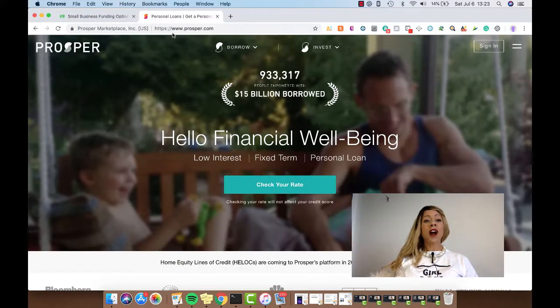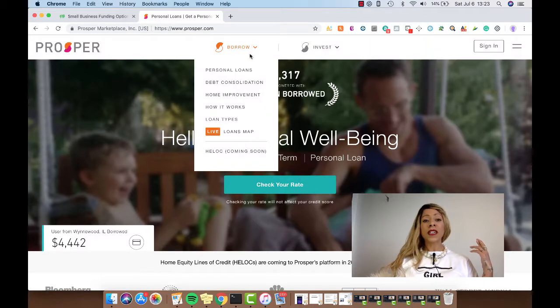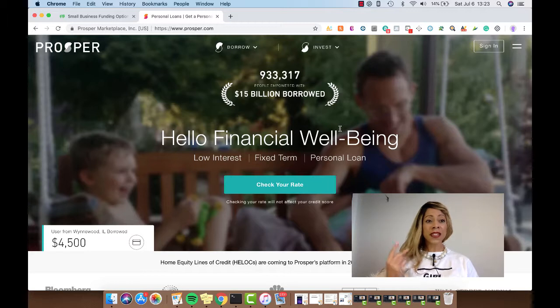Prosper.com. Over 900,000 people have been empowered with over $15 billion borrowed. You can get money right away, okay? So these two sites, Kabbage and Prosper, are the fourth way that you can find this money, and they'll pretty much loan money to anybody, no matter how bad your credit score is. It's just your interest rate will be dependent upon your credit score.